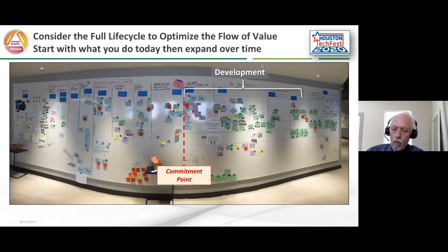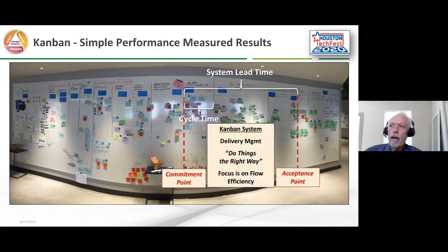When we meet with the team, we look at the entire full life cycle from concept all the way through deployment and support and operations. But we start with what the team does today. So it may be a development team. In that case, we make sure we establish the commitment point for when they commit to delivering work in the near future, and then the acceptance point, and that allows us to measure the system lead time.